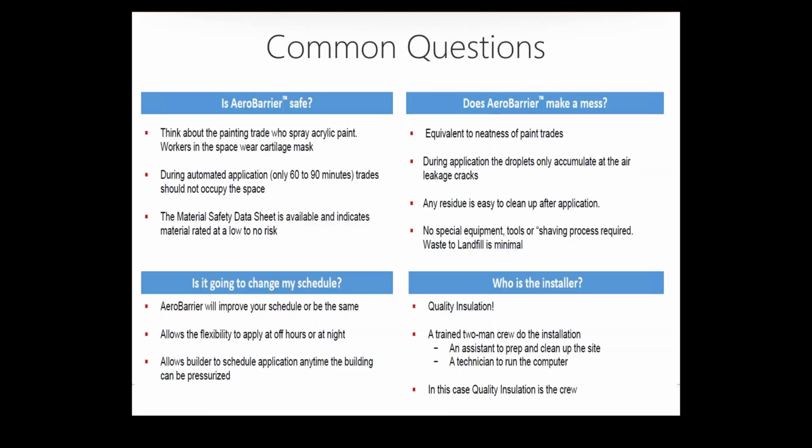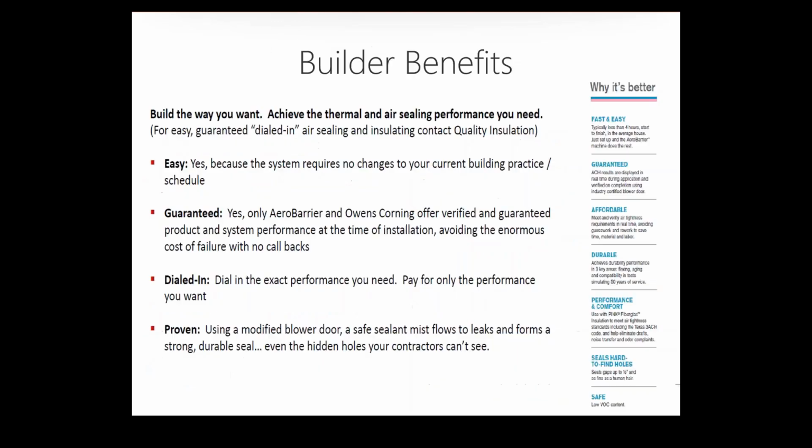We already looked at the video. I think we already addressed all of this on the installers. This is an installer in Texas. We already talked about the changing of your schedule, if it's safe. We already went through all those.